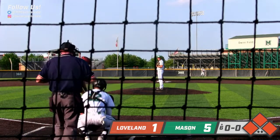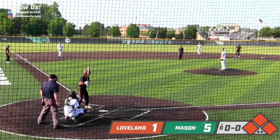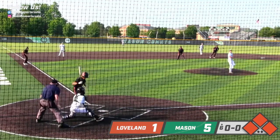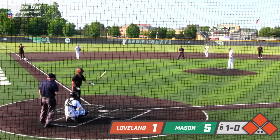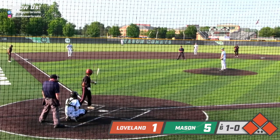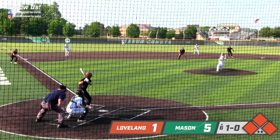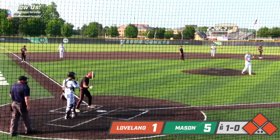His 4th at bat, Charlie Mecki, reached on 2 errors today. That one a little low. Loveland fans starting to get a kind of new life, getting a little rowdy now, cheering their team on. Stroud back to first, ooh, just safe. Really quick tag there. Looked really good.